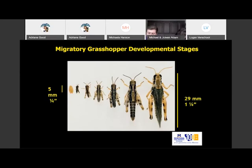Here are some examples of the stages. This egg is about the size of a grain of rice, and then every 4 or 5 days they'll develop. Okay. These are very similar. It looks to me like if you see these black spots on the rear legs, there's a good chance they're migratory. And if you don't have that slant face, it might be a good little identifier for you.